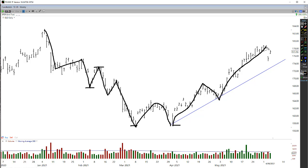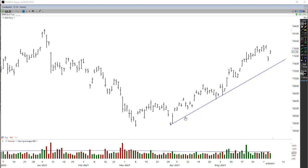Now we ran up through here. We're likely to go sideways for a bit now, and maybe even come down a little bit to make another higher low and bounce back up. You can see the trend line that I've got going right here.